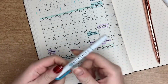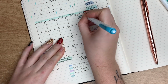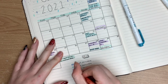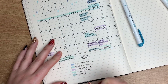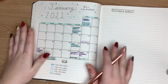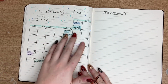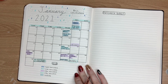We need to take our last color over here and highlight these events. All right, so we're just gonna write events for this color, and that is the little key that we have. So I really like doing a simple layout like this. It's easy to read, you know what every color means, and then you can just set up your budget very easily. You can see how busy this side of the week is compared to this side, but that is okay. Sometimes it just works out like that.